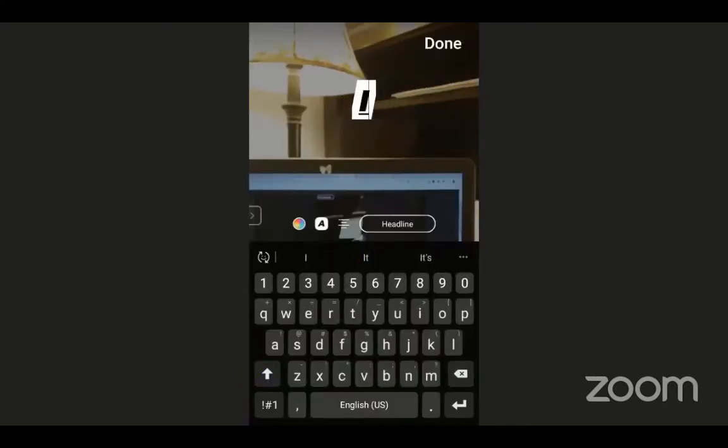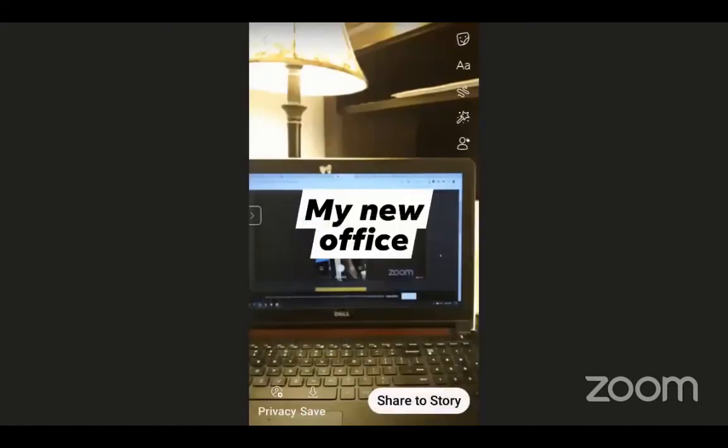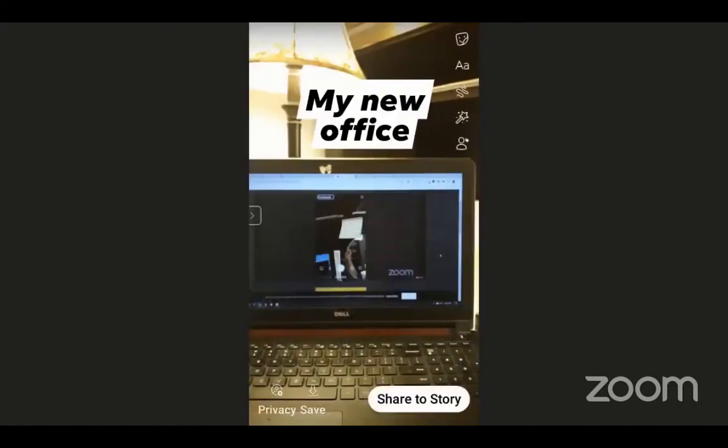Number 7 is if I added a text to it. Like, my new office. What if I said something like that, right? My new office. You would at least have a better idea of what you're looking at. So obviously, if you're going to do a photo of something besides yourself, then you want to add text to it. That was number 7.